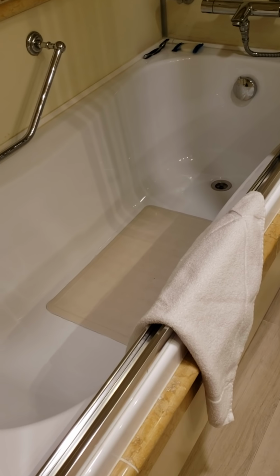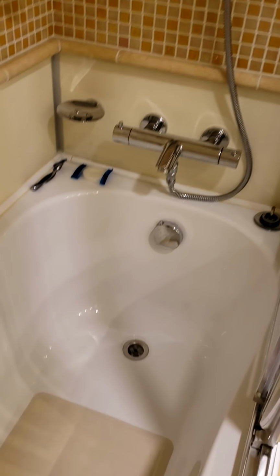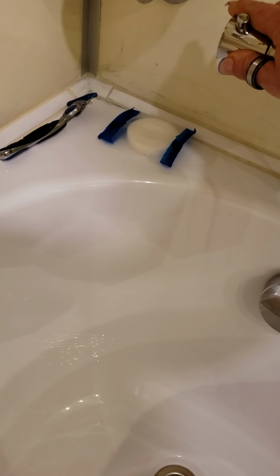And there is the tub. It is not jetted. It is huge. It is very deep. The water pressure coming out of that is awesome. Let's see if I can remember which way I gotta go without getting wet. Oh, there we go. Okay.